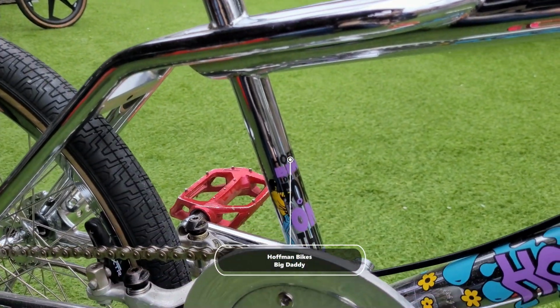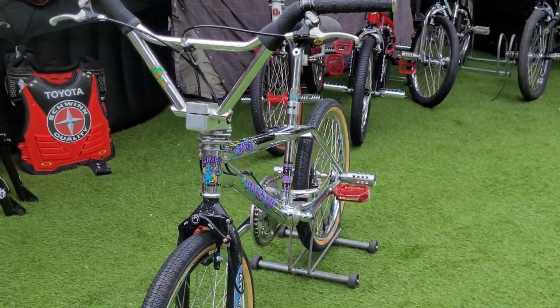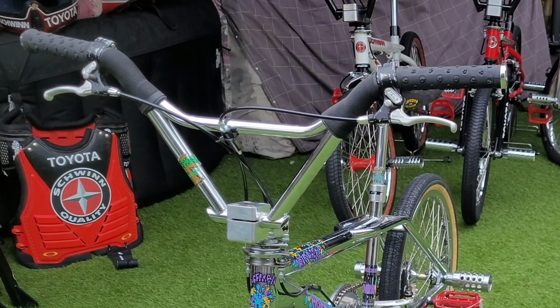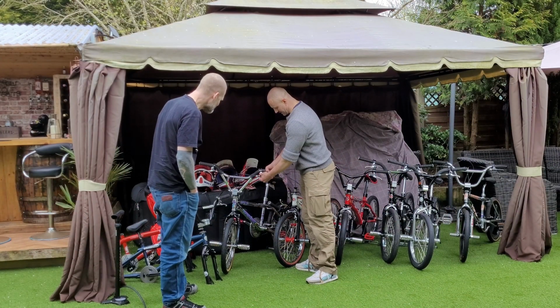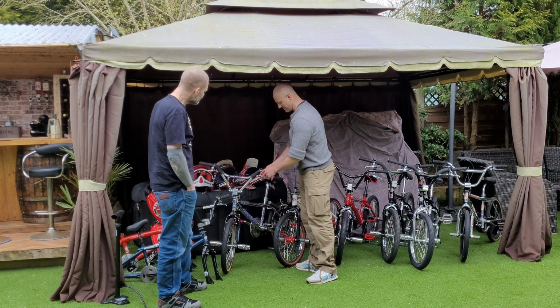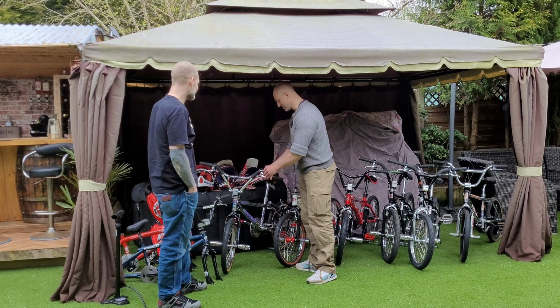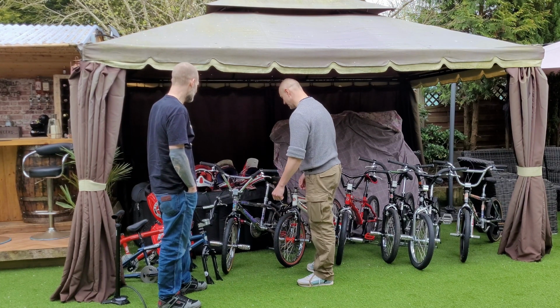I've built it up as close as I can get it with the red pedals, the Shimano Silencer pedals. Even the levers, the Pops Tech. Even though they get in your way and they bang your hands on it, he always rode them. I don't know why, he just liked these.